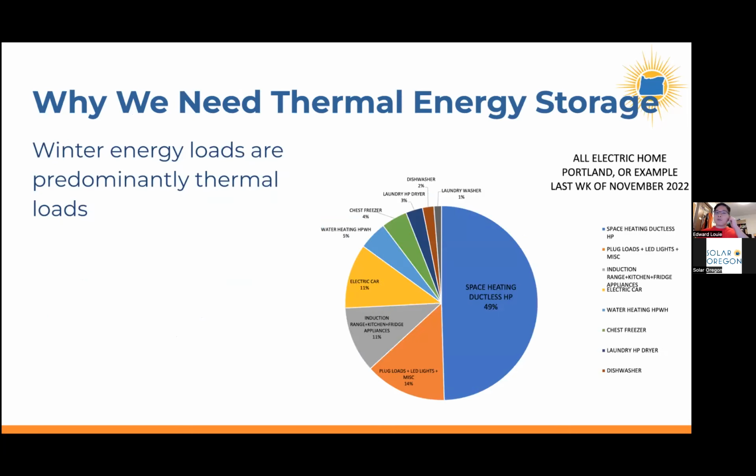So to start off, the main question is, why do we need thermal energy storage? Well, the reason is that in the winter, the vast majority of energy loads are predominantly thermal. Oftentimes, when you look at a pie chart for a breakdown of how a home uses energy, you end up seeing a pie chart for annual energy usage. And so there's a pie chart for space heating and a pie chart for space cooling, and so on and so forth. But that's annual.